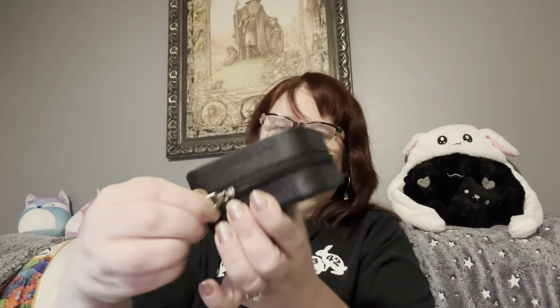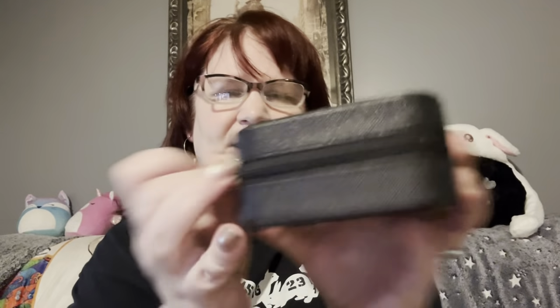All right, so this is the first item, and it's a little travel jewelry box, and it comes in different colors, and just zips open like this. And then there you've got a place for your necklaces or bracelets. You can put stuff here in this pocket. And then these four little slots, and then your rings. Nice little compact travel case.